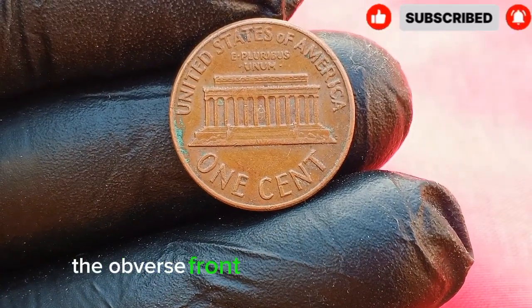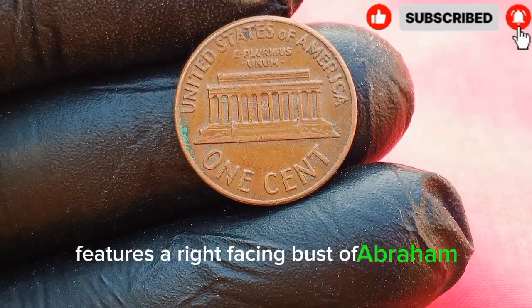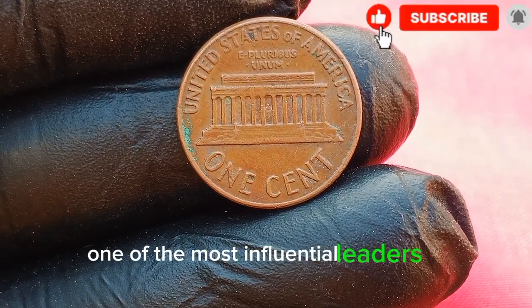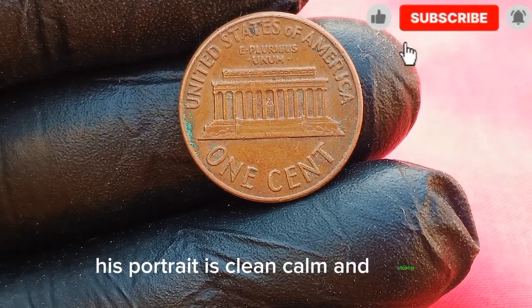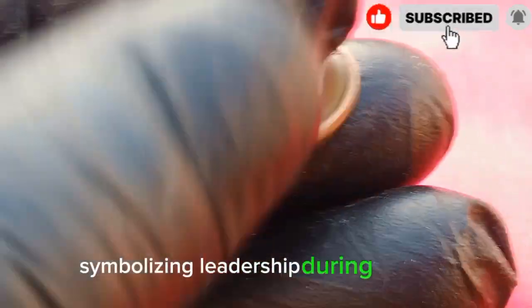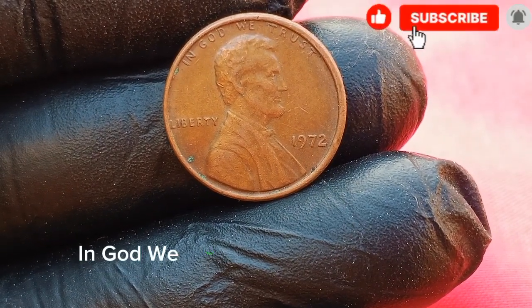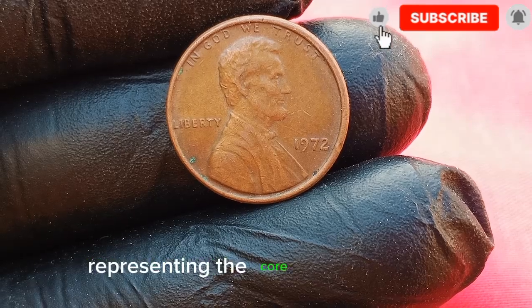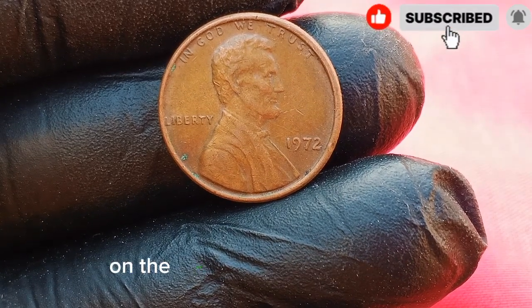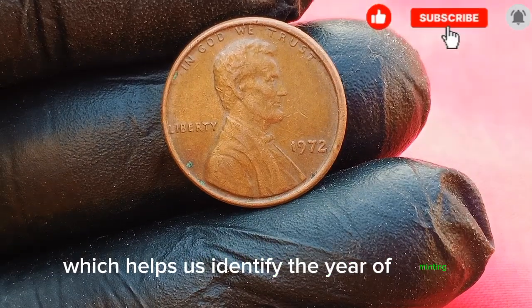The obverse, front side of the 1972 penny features a right-facing bust of Abraham Lincoln, one of the most influential leaders of American history. His portrait is clean, calm, and strong, symbolizing leadership during struggle. Above Lincoln's head is the famous motto, "In God We Trust." On the left is the word "Liberty," representing the core American ideal. On the right side is the date 1972, which helps us identify the year of minting.